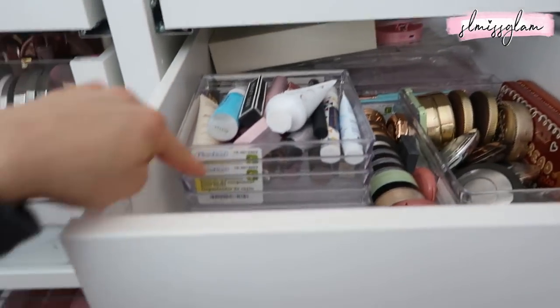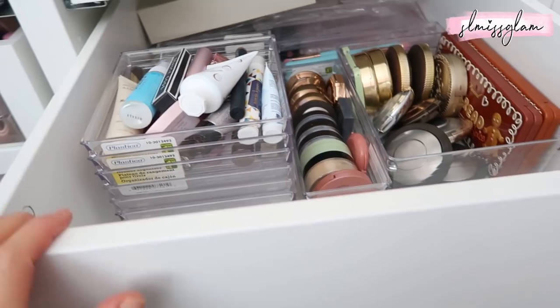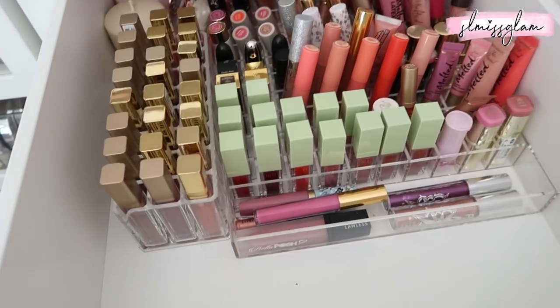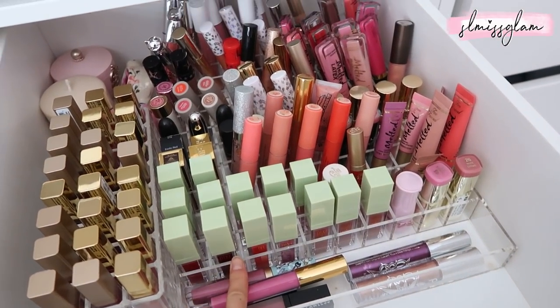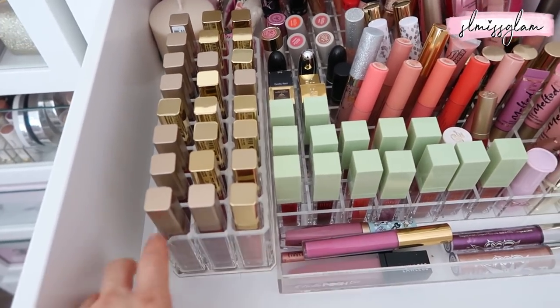Oh yeah, here they are. I have a ton of them actually. So probably just ones like these. And then also the thin ones that you can fit individuals in. I might do that because these are just too big for my space. And I feel like I won't need anything like this since I will be going through and decluttering my makeup as well, because I definitely don't need all of this.